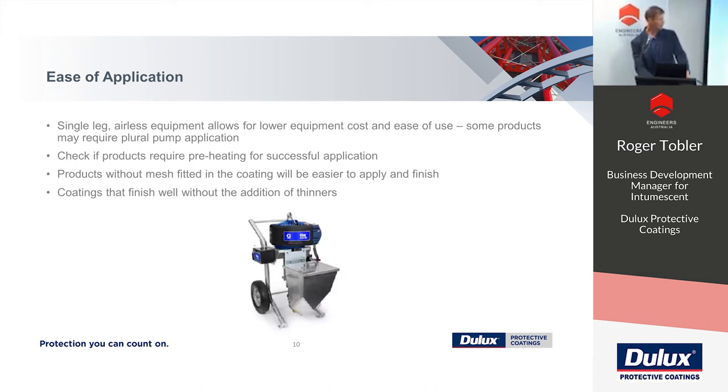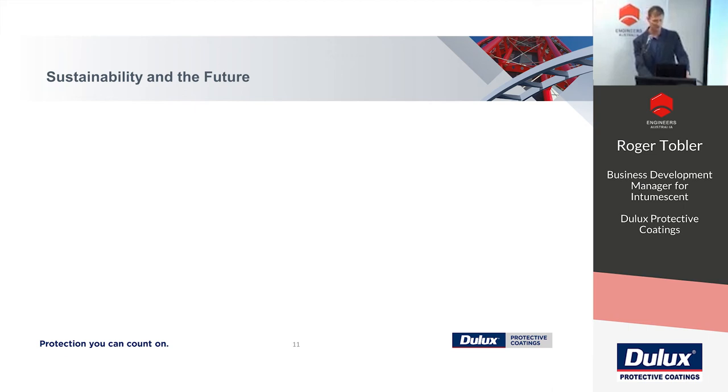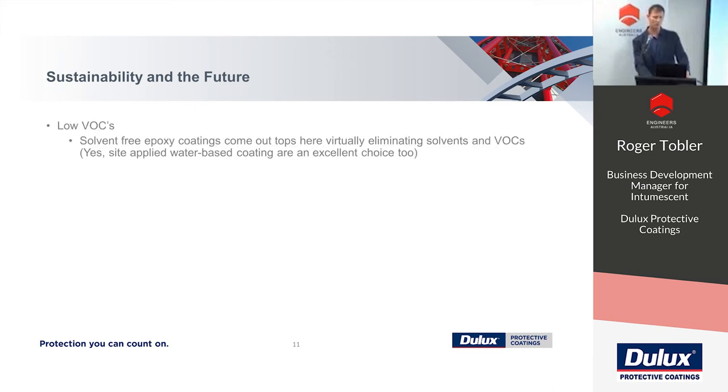That's just an image of a pump that you would require to put a durable intumescent coating on with. Sustainability in the future. I mentioned low VOCs, solvent-free epoxies, which are now really durable. They've virtually eliminated solvents. There's no VOCs. The other type of intumescents you see no VOCs in is water-based, and they're typically used on site. They're not as durable.